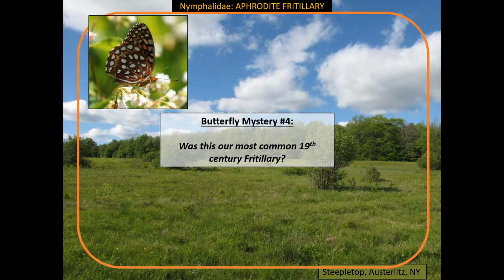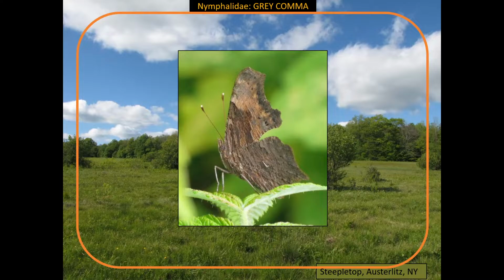the great spangled fritillary? This is the gray comma, another unusual butterfly that we know from only a few places. We have seen it around Steepletop, and there you can see its gray comma, which looks a bit more like a check mark or maybe the symbol of some sporting sneaker. But the gray comma is an interesting butterfly because it feeds on gooseberries and currants, and it was apparently also much more common in the 1900s.